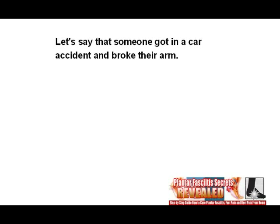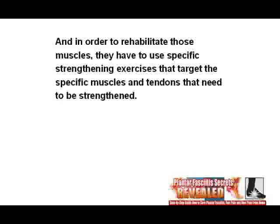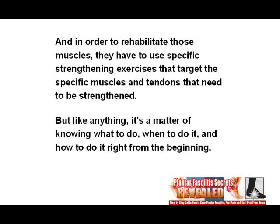Let's say that someone got in a car accident and broke their arm. After the bone is healed and the cast has been removed, they'll have to go to a physical therapist who will help them re-strengthen their arm muscles so that they can use them in the same way they could before the accident. And in order to rehabilitate those muscles, they have to use specific strengthening exercises that target the specific muscles and tendons that need to be strengthened.